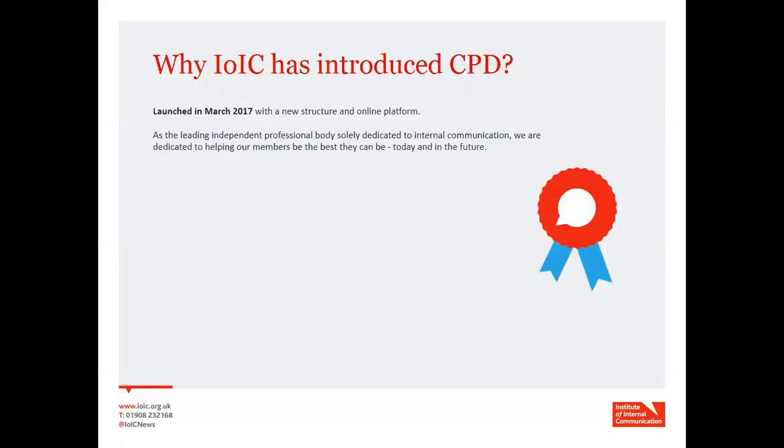IoIC CPD launched in March 2017. And it is exclusively for IoIC members. IoIC did have a previous CPD scheme, but this is a new version with a more user-friendly online platform and clearer structures and resources to help you complete the program. At IoIC, we are dedicated to helping our members be the best they can be today and in the future. And CPD provides a core framework to help professionals grow and acknowledge their achievements.